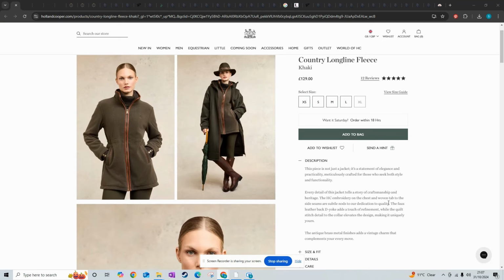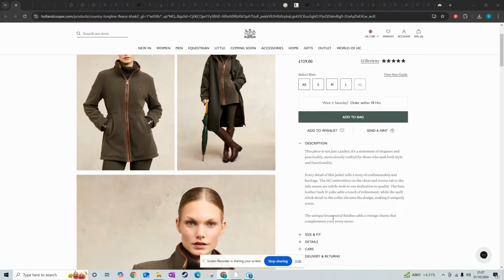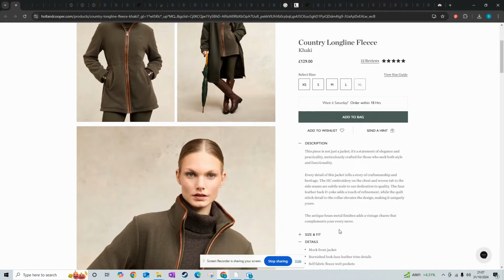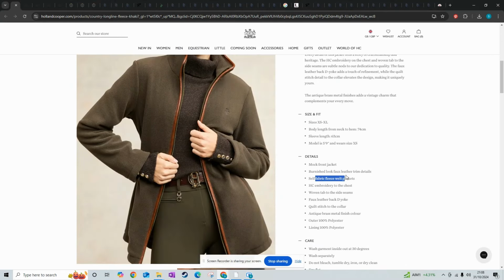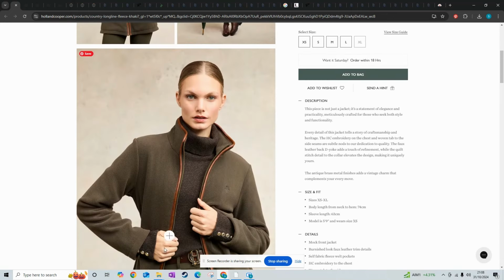So first up is this long line fleece from Holland Cooper, and do you know what? I actually quite like this because it covers your bum. I like that it's pulled in at the waist. I think that's really nice, and it looks like it's really easily layerable. So yeah, I love this, but they don't tell you what it's made from. 100% polyester. So for £130 for 100% polyester, no, I don't think that's worth it.